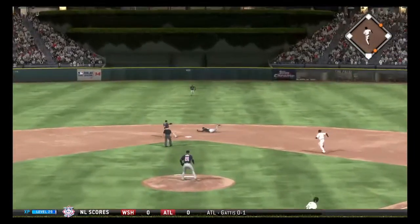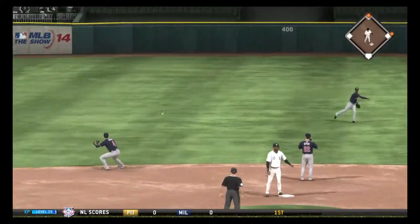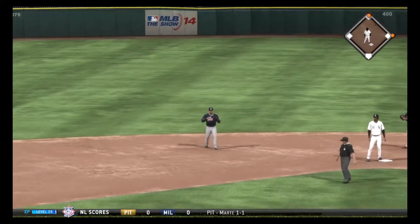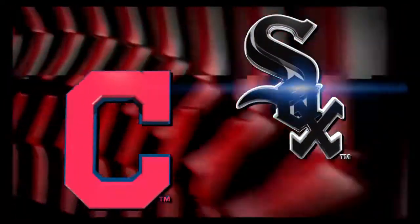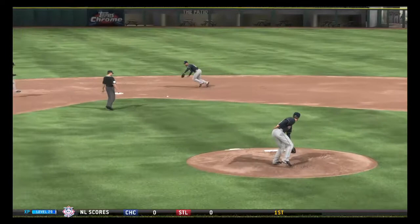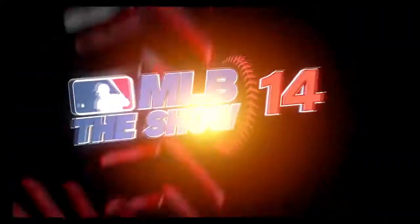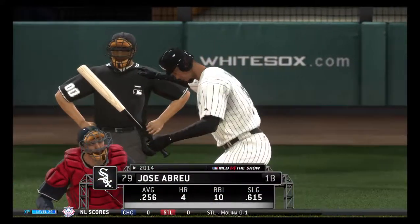Now a swing and a ground ball back up the middle. And a good effort on the dive that time, but this will get by him for a base hit. Good job here. Stays inside the ball well, doesn't roll over, and just shoots his ball right back up the middle. Jose Abreu will be the batter.